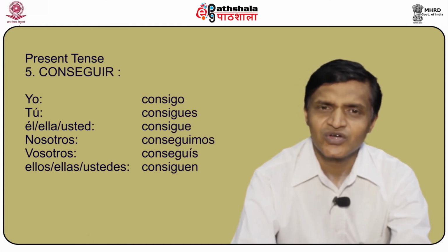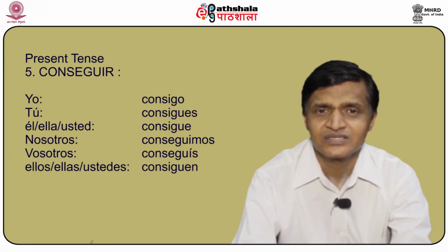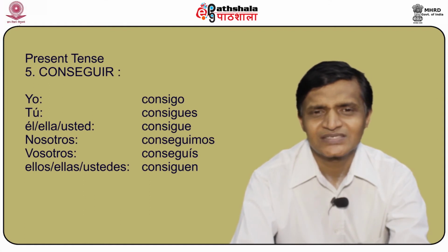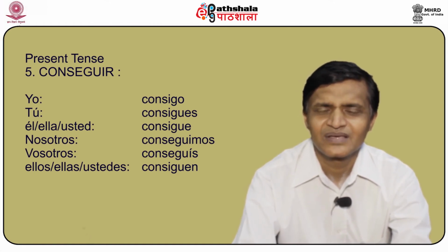So the conjugation of the verb conseguir, which is a stem changing verb, is yo consigo, tú consigues, él, ella, usted consigue, nosotros conseguimos, vosotros conseguís, and ellos, ellas, and ustedes consiguen.